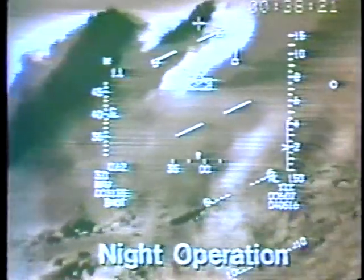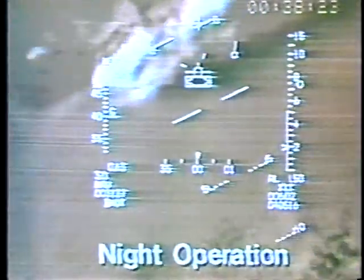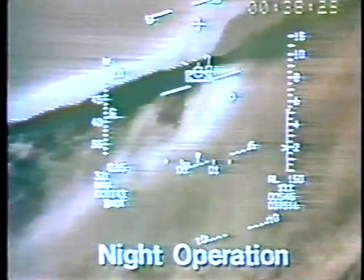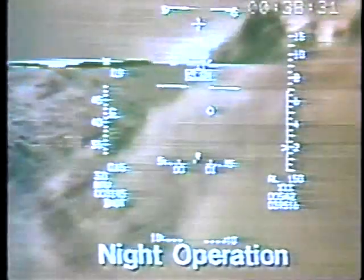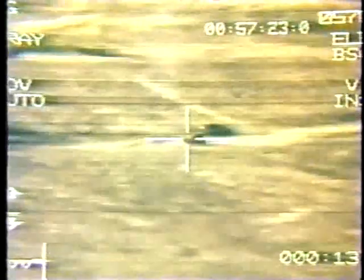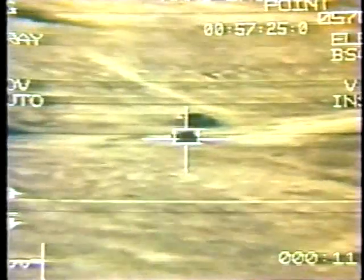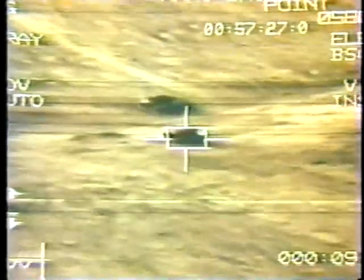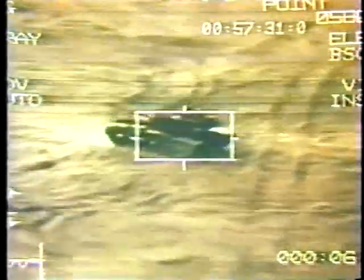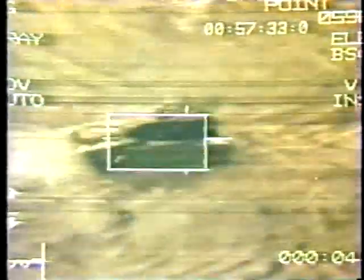The low-altitude infrared navigation system called Lantern projects an image on the head-up display. The pilot flies with the help of message prompts, such as "no turn" or "pull up." Once a target is detected, a laser-guided bomb is sent on its way unerringly to the target. In addition, the F-16C makes use of General Electric's F-110-100 engine with more thrust and no throttle restrictions.